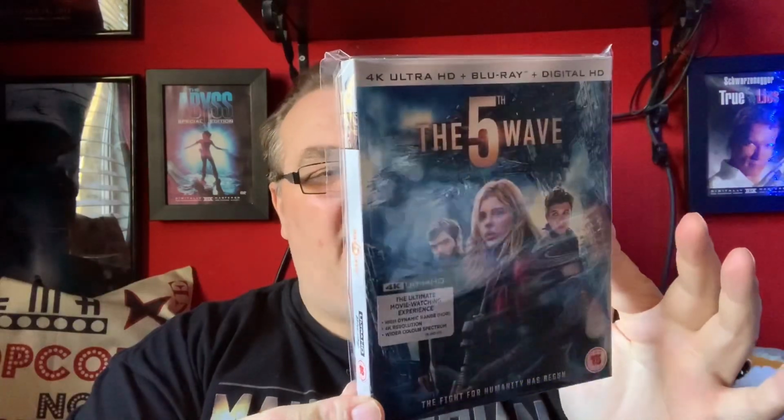Next up, we have a bit of Chloe Grace Moretz in a film I liked, me and Lulu went to the cinema to see it. We thought it was really good, actually. The Fifth Wave. And this is a disaster film. And it's kind of Invasion of the Body Snatchers, a new take on it. But for what it was, really enjoyed it.